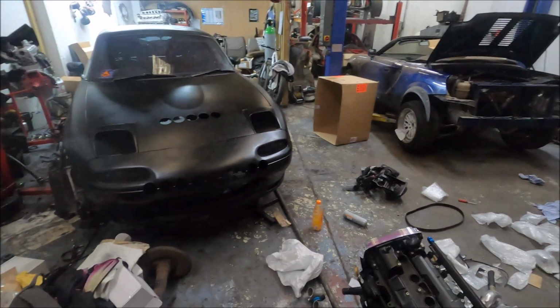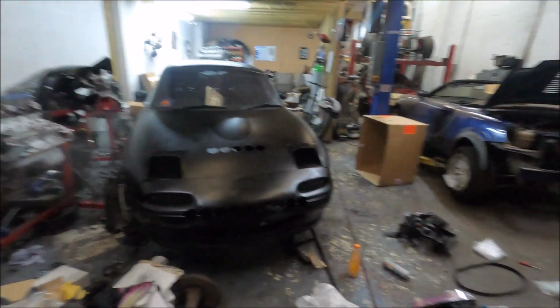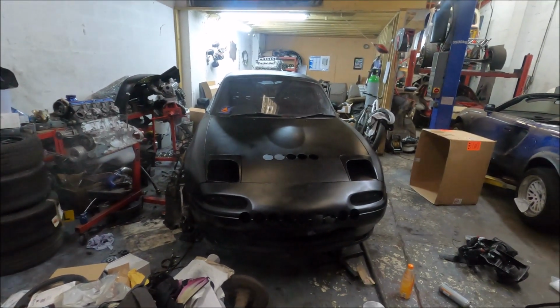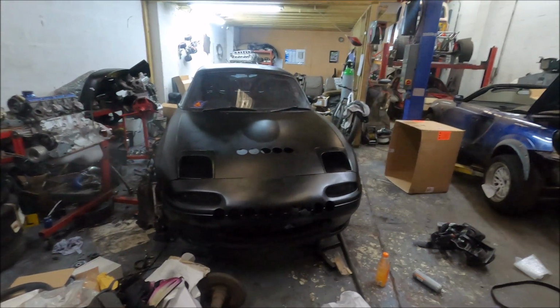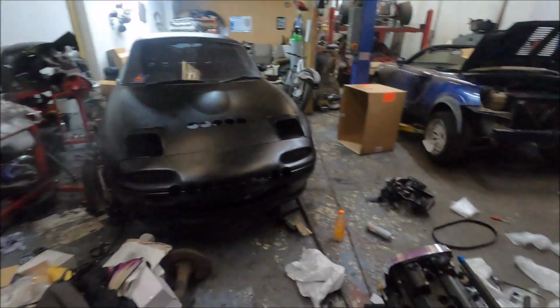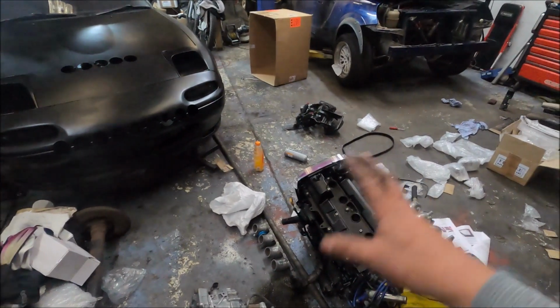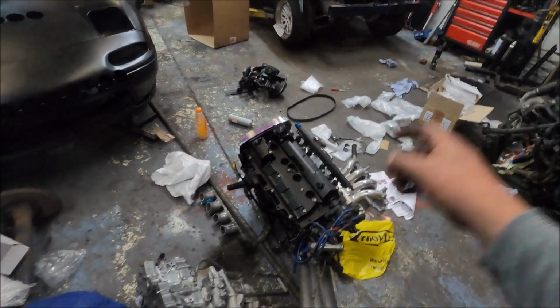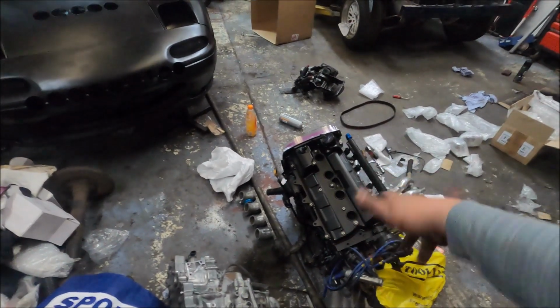In other news, while I've been messing about with that and waiting for things to dry, because I just had to paint the bonnet to make it all look the same. Only a quick one, I need to go over it again. I just did all the cam cover seals and everything on the 3S-GT for the Corolla. So it's all on, all bolted back up.